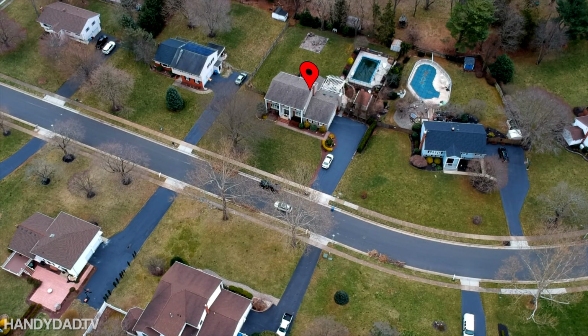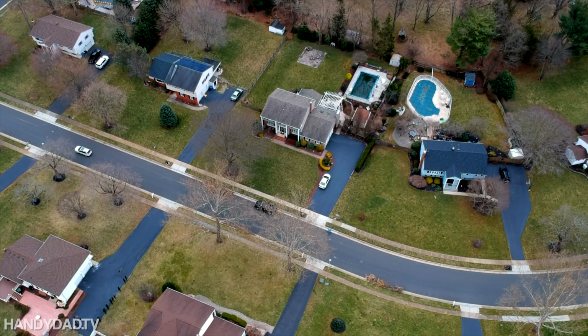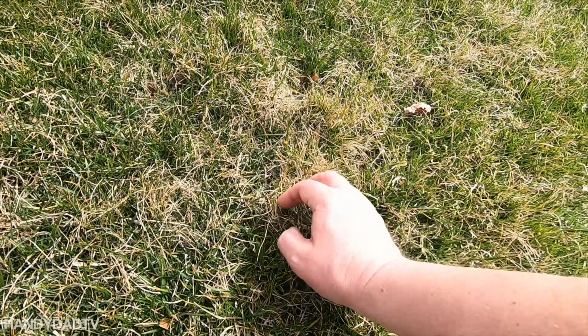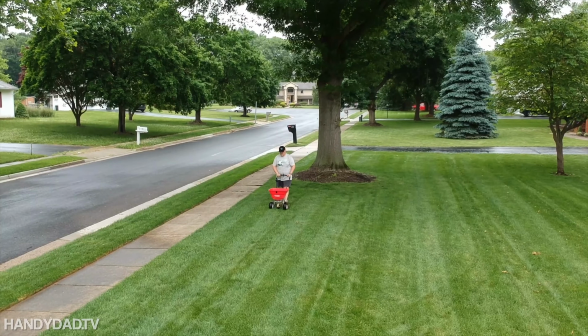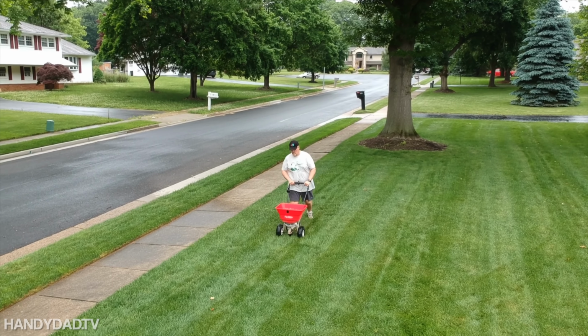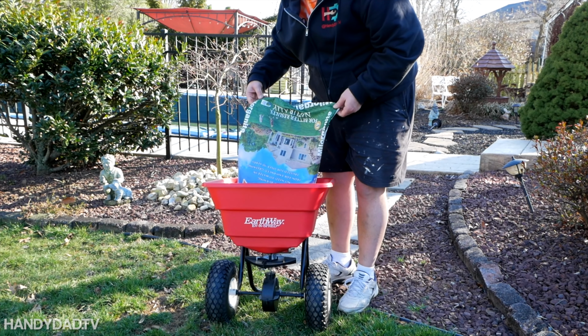It's got the typical frost damage from the winter. You can see the tips of the blades here. That's just frost damage. There's a lot of green underneath it, and that green was fertilized very well last year. In fact, last year you heard me say it was the best lawn I've ever had. And so I want to recreate that this year. I really don't want to mess with it.